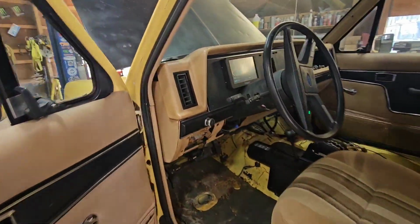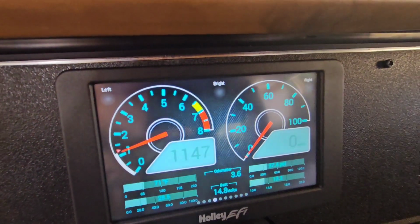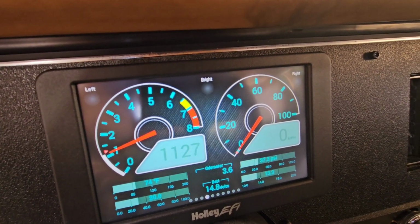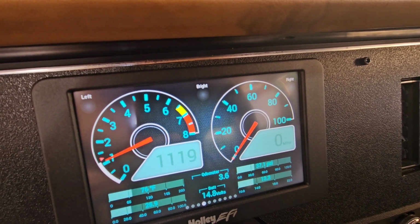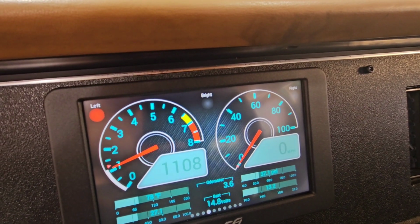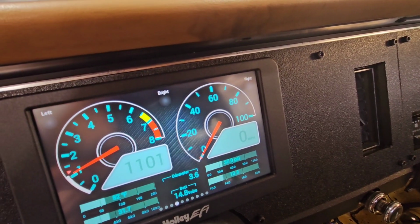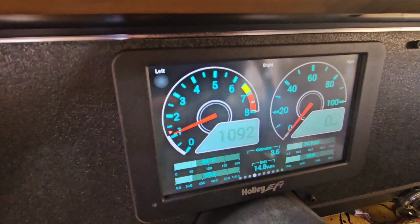See the Holley EFI system here. So right now it's in warm-up mode, so it's just over 1100 RPMs. Oh, it shows the odometer on there, the voltage. You would see the speedometer. Look up in the right and left corners is your turn signals and your brights. Got coolant temp, 83 degrees and climbing.